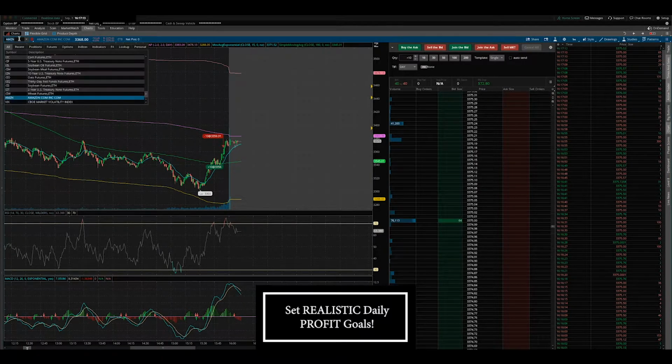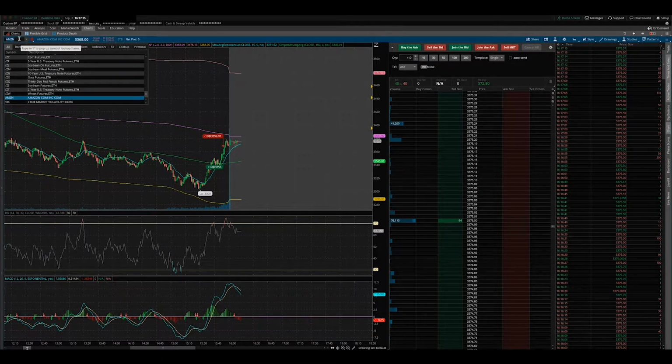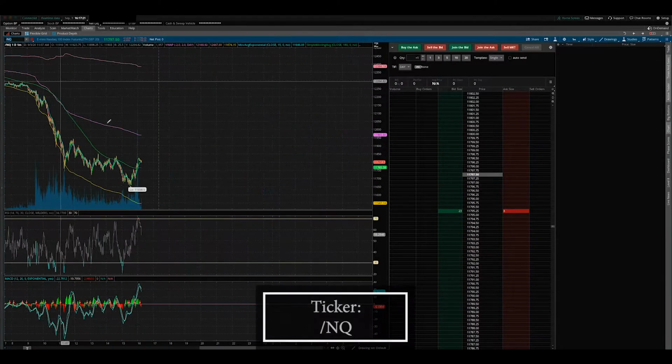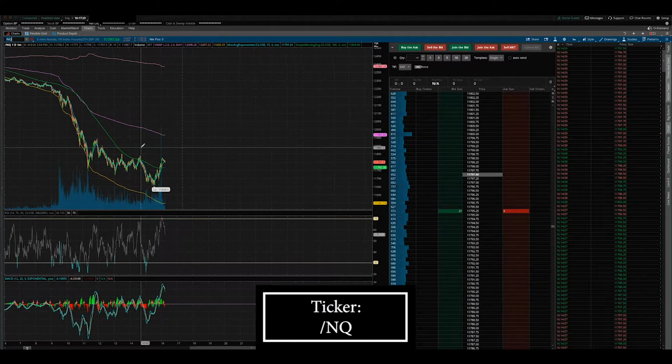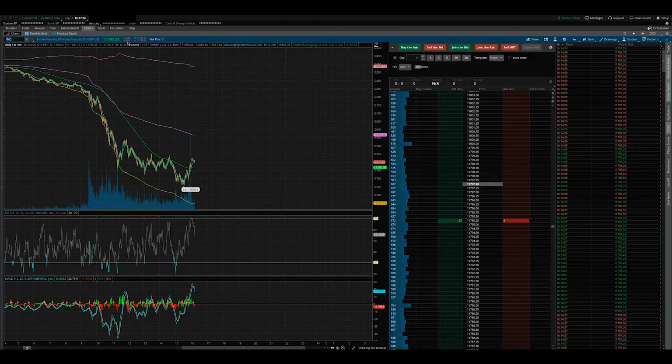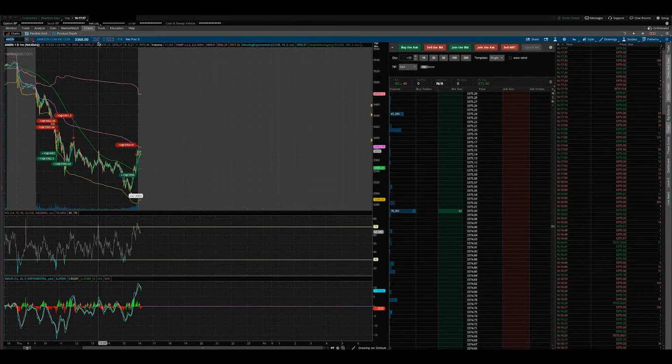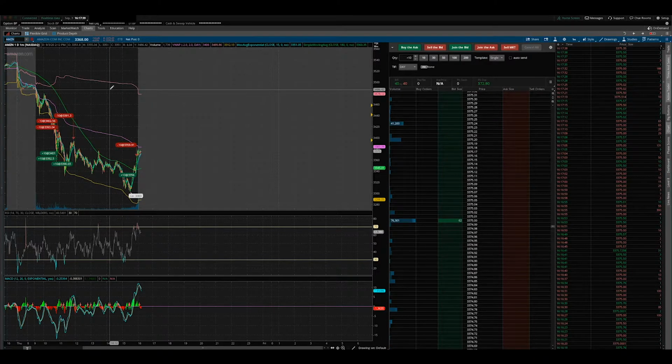If we take a look here at /NQ, we can see a huge sell-off happen today, a huge sell-off. We are down 4.95%, or almost 600 points on the day. And same goes for Amazon. If you take a look here at Amazon, we can see that it is down 4.36% on the day. It's just absolutely insane. Hopefully, like I said in the beginning, you didn't lose any money.